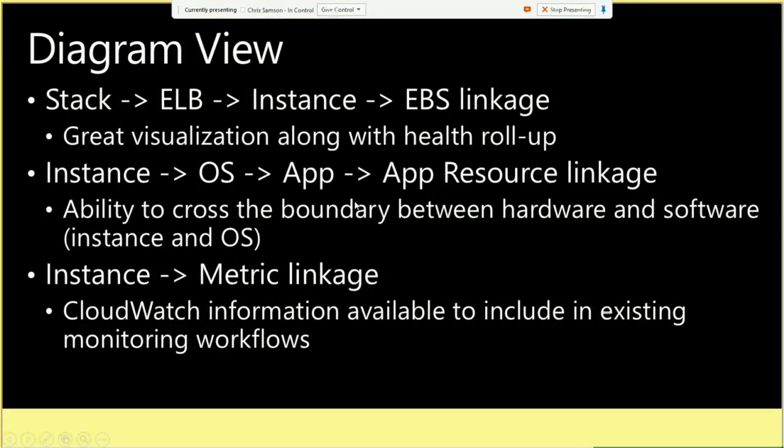So moving on to the next slide, in the diagram view, like I just showed you a second ago, it will give you the entire stack. And what I mean by stack is the instance, the elastic load balancer, any elastic block store, or the storage linkage. That would give you great visualization along with a health rollup in terms of all the dependencies and all the services that are running within that instance.